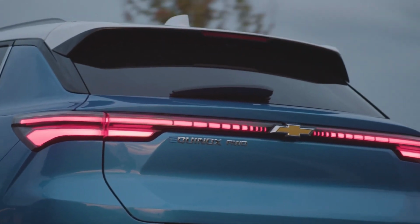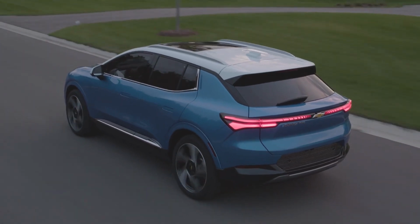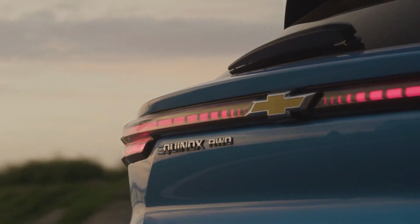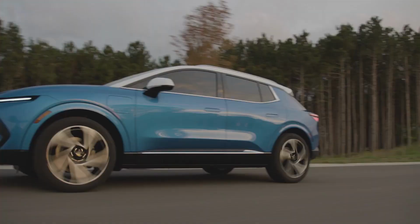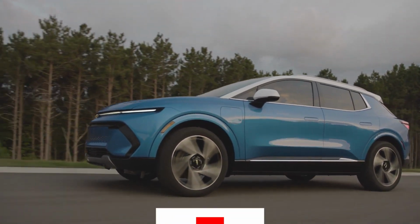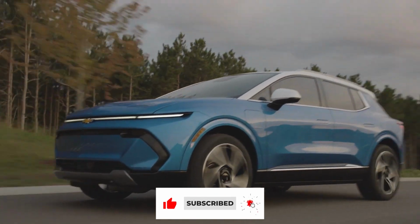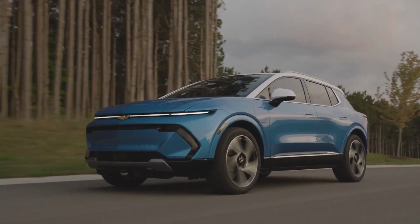When you compare the features and amount of space offered by the Equinox EV to the cheapest EVs in the market right now in the $20,000 range, the Equinox EV seems like a very compelling deal. In fact, the Chevrolet Equinox EV could very well be the most affordable electric vehicle in the compact SUV EV segment.